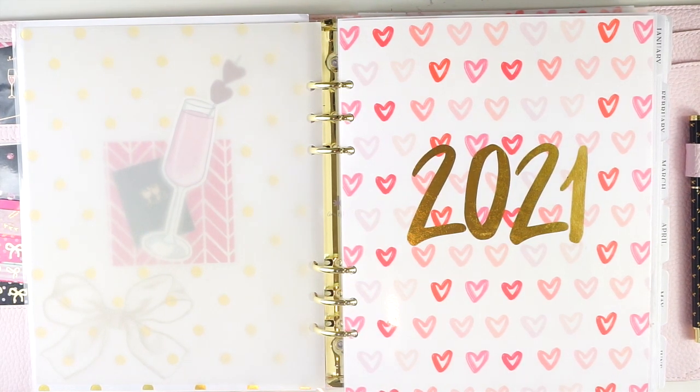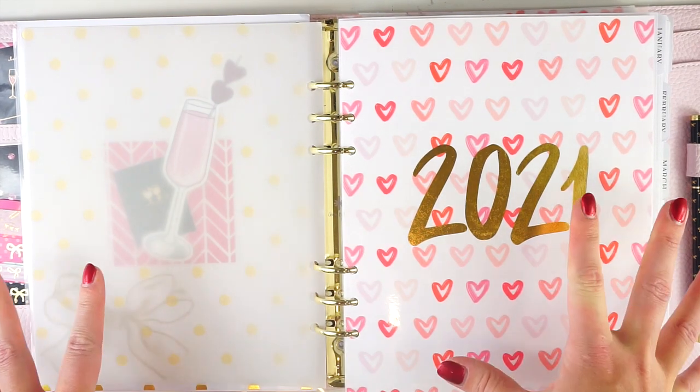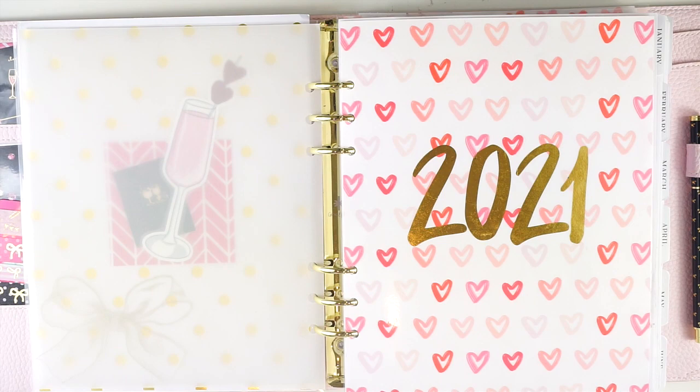But anyway, I hope you enjoyed this little run through of my 2021 planner, and I'm really excited to get this all set up for 2022 now. So the next time you see my pink cloud, it will look a little bit different.